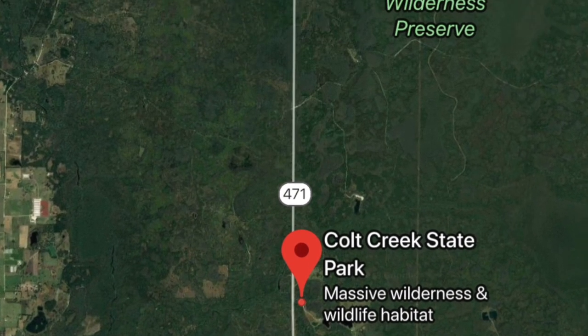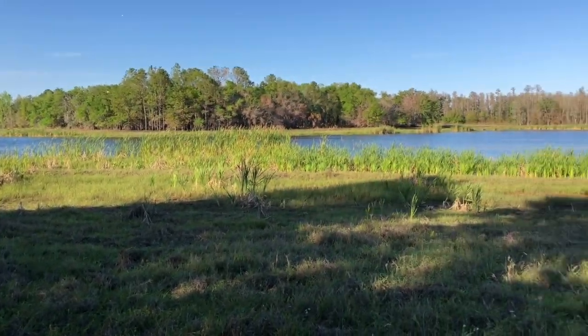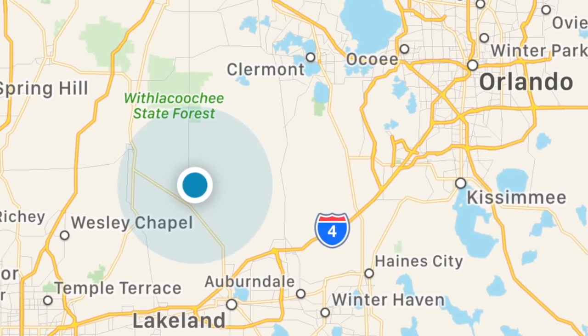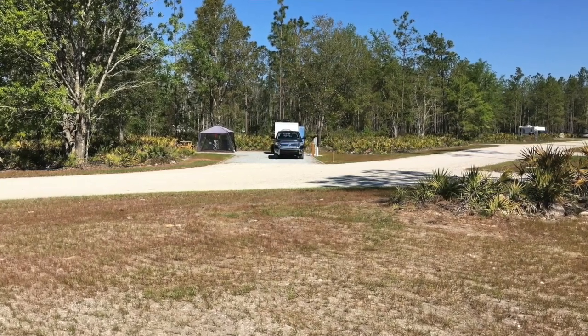Colt Creek is a great, secluded and spacious new state park in Central Florida. It's an hour west of Orlando and about an hour north and east of Tampa. And Colt Creek has just been a fun place to stay. If you like a park where it has a lot of privacy, then this is probably the place you're looking for.